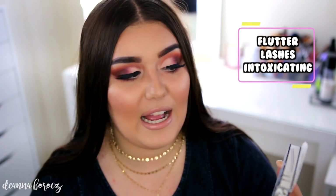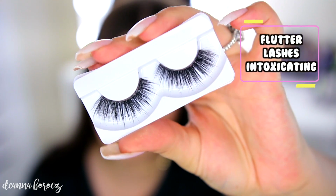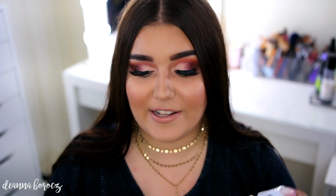So these are the Flutter lashes. These are their synthetic line. This is in the style Intoxicating. That is what they look like. Again, they are very long, they are very dramatic, but they're also very wispy and super fluttery and fairy-like on the eyes.